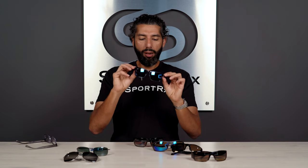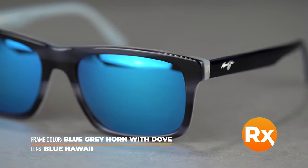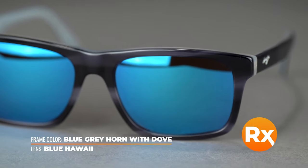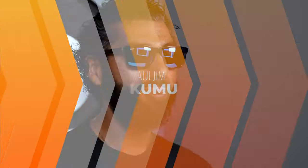Not so good for sports, but still very, very comfortable because of these spring hinges and just beautiful colorways on this one. If you're looking for something just a little bit more dressed up, I think you cannot go wrong with this pair. They just feel so good on. And of course, this pair is available in prescription as well. So if you need something a little bit more dressed up, I'll try and pronounce it one more time, the YPO Valley. Again, if I got that wrong, put it in the comments section. Correct me, I'm trying to learn.